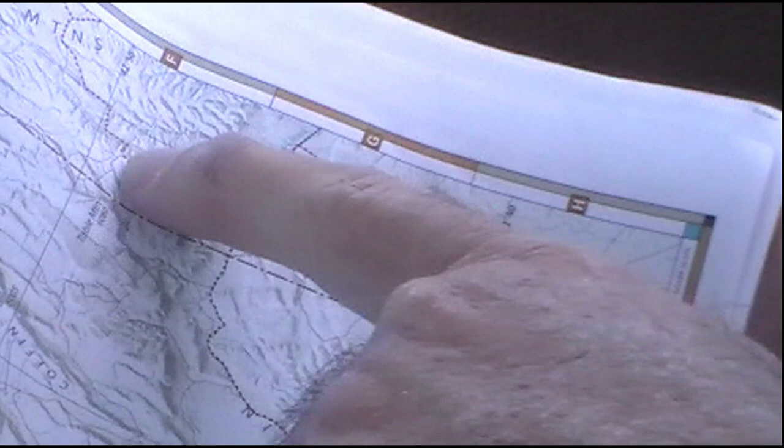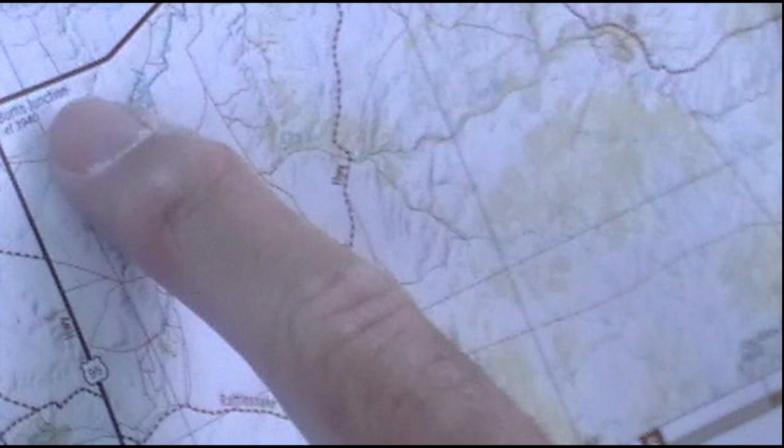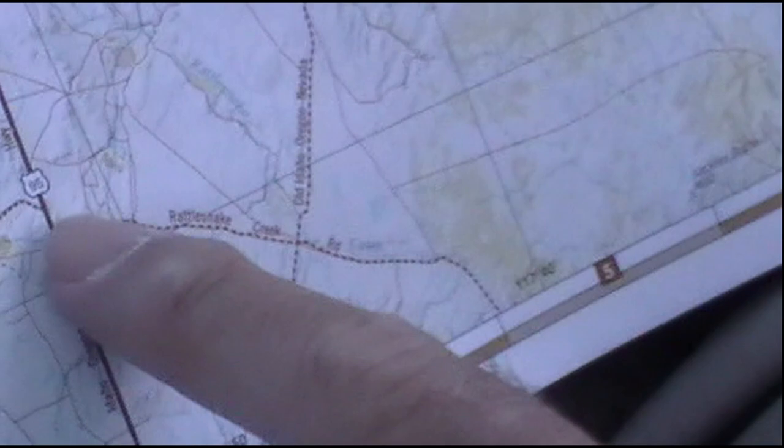Yeah, I think it's an all-weather road up here and through here. Yeah, but there's got to be a mistake. You could come through. See, here's the Bone Canyon Road, which if you follow it all the way through, comes out here just south of Burns Junction, about 5 miles. So you come in from either way.